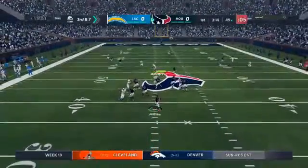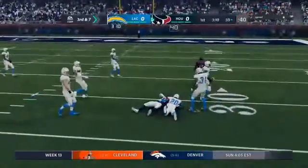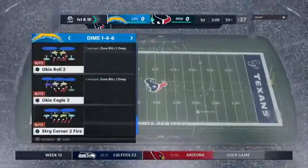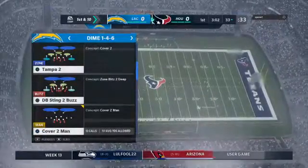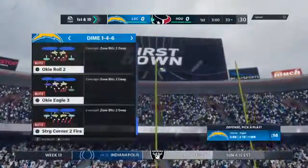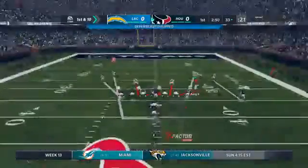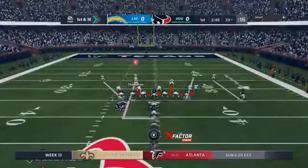A shotgun snap for Watson. And he's got his man in stride, complete. And he is going to have a Texans first down as they're able to get the third down conversion. A big one there for the Texans, 18 yards. And at the 33-yard line. So from Charger territory now, here's a 1st and 10 down at the 33.